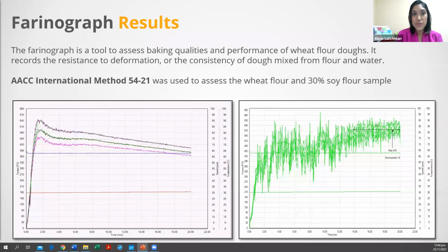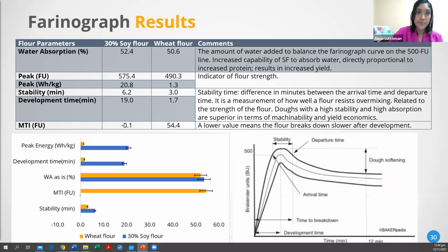However, the method used is a newer and electronic version where it will automatically dispense the water into the dough as the dough develops. So using the Brabender Farinograph, the AACC International method was still used to analyze the wheat flour and 50% soy flour sample. However, we would have had that automatic dispensing of the water. So this is what a typical farinograph would look like.